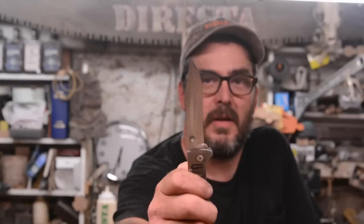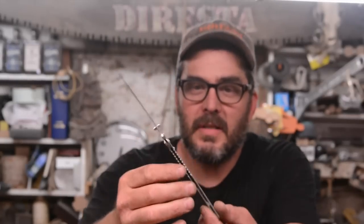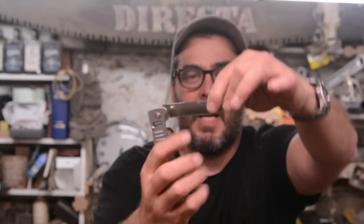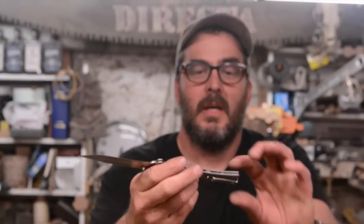This is a cool little assist from SOG that I bought at Smoky Mountain Knife Works about a year ago, and it always opens in my pocket. I know it's got all these little stopper switches to keep it closed, but even so, it still opens in my pocket all the time. I literally ripped open my pocket trying to pull it out, so I don't carry this anymore.